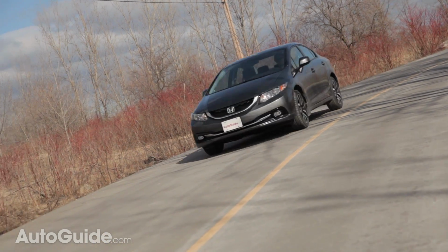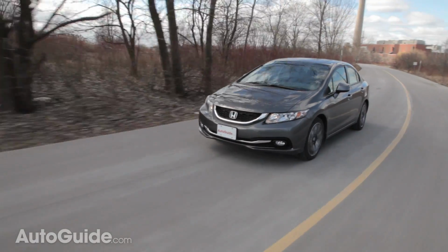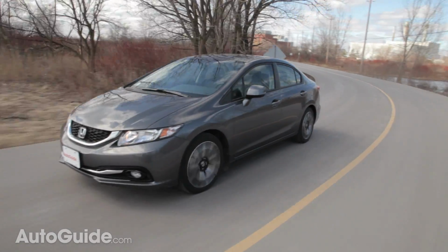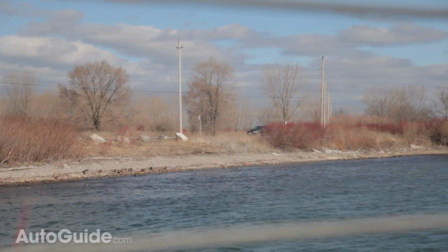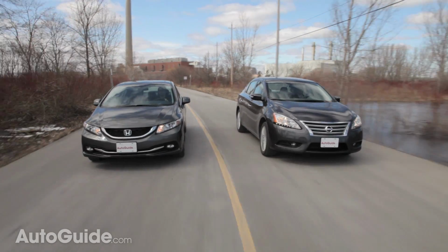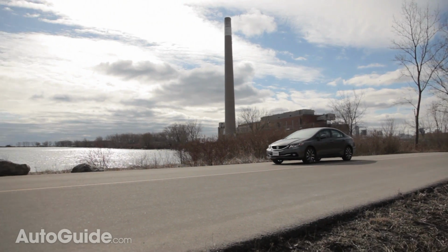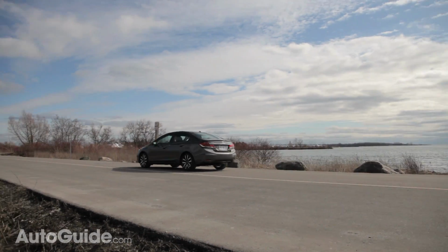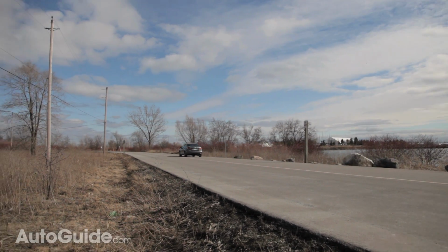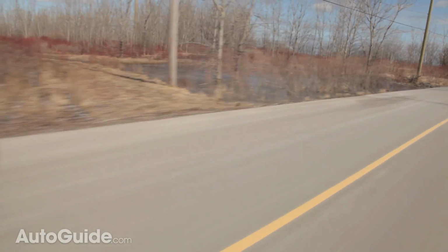Now that might have to do with the Sentra's CVT, which, after driving both of them, we found that the Sentra ended up getting better fuel economy and was a quieter ride, especially on the highway. In terms of fuel economy, the Civic is not as good as the Sentra. We found a 2 mile per gallon difference in favor of the Sentra over the Civic. And that probably has a lot to do with the Sentra's CVT, while this has a very responsive automatic transmission.